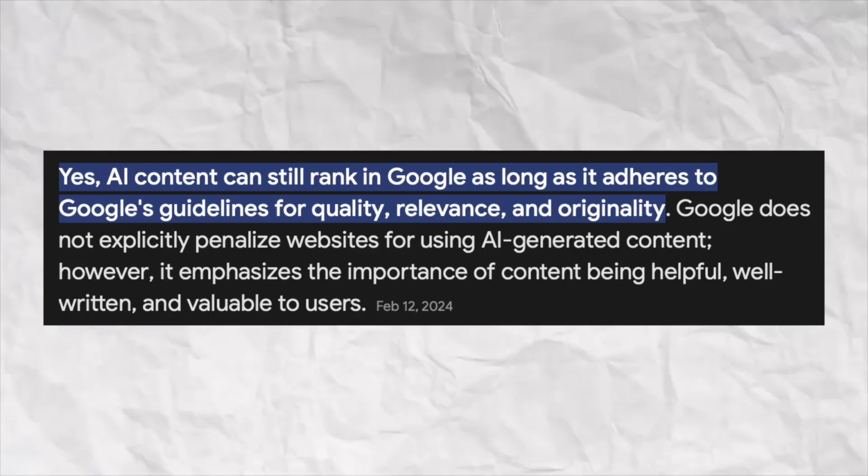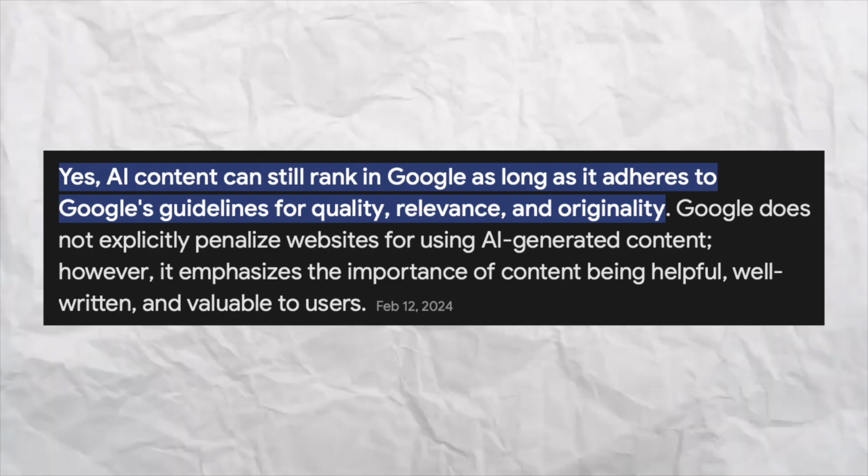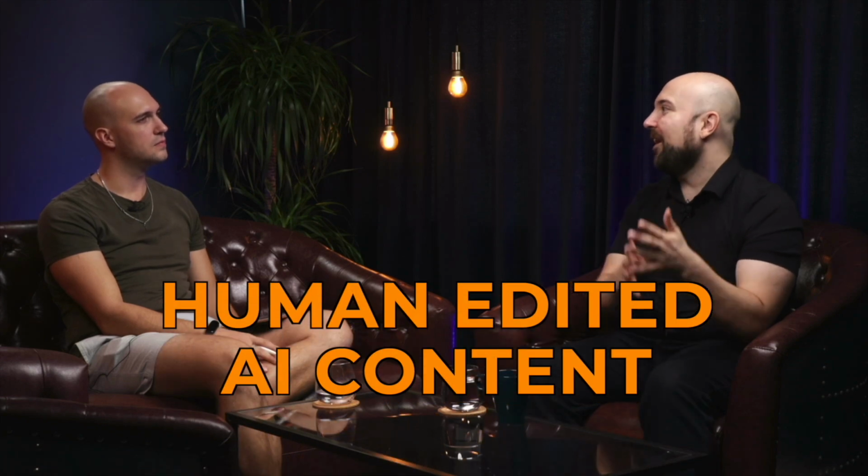The very first thing that pops in mind is, oh, but Google is going to ban that. Google doesn't allow that. Google has come out with their policy that says we're okay with quality content no matter how you do it. Interesting. And I'm seeing all my AI stuff go up, but it's not all AI. It is human edited AI content.